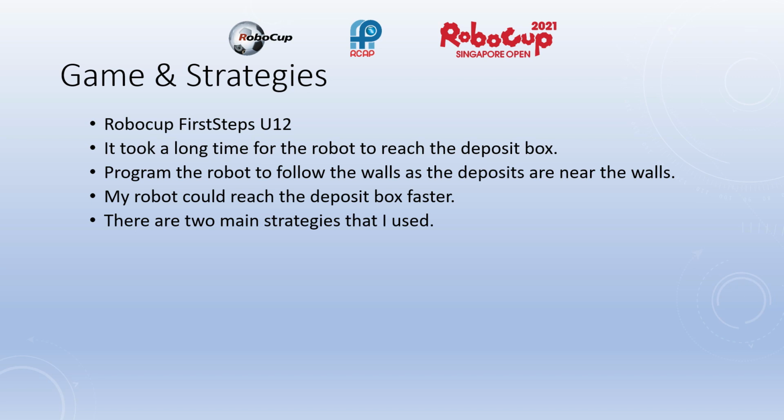I realized that it took a very long time for the robot to reach the deposit box, as they were very near the walls, and the robot would keep turning away from the walls. So, I programmed the robot to follow the walls, as the deposits are near the walls. My robot could reach the deposit box faster that way.